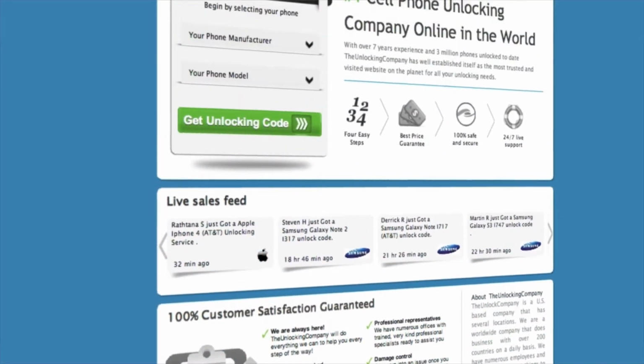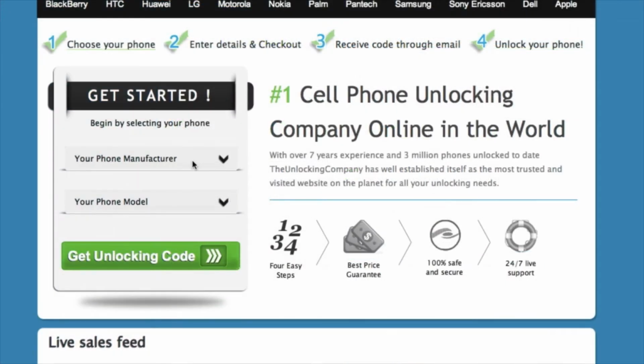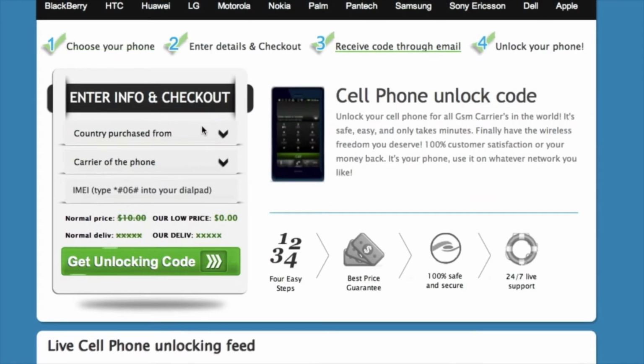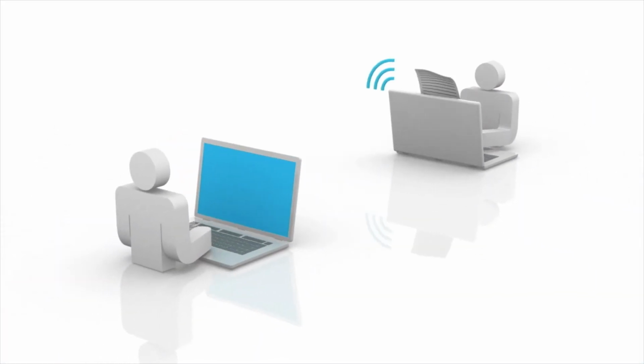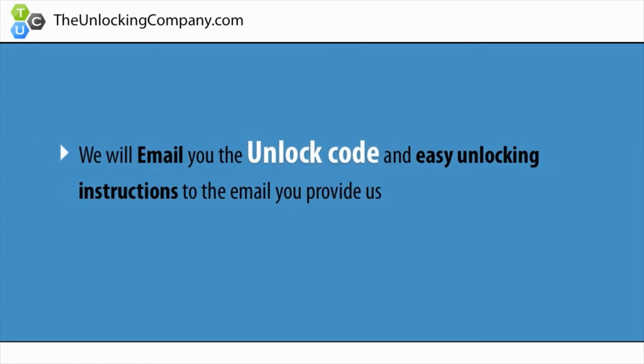Second, head over to the unlockingcompany.com and enter your phone's manufacturer, model, country purchased from, original carrier, and finally, the IMEI. This information will be forwarded to the original manufacturer of your phone and sent back to us. We will then email you the unlock code and easy unlocking instructions to the email you provide us.